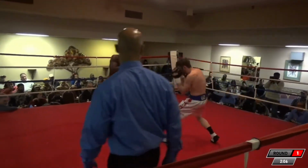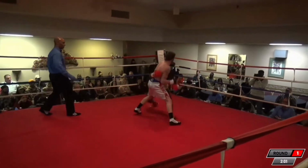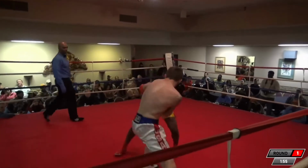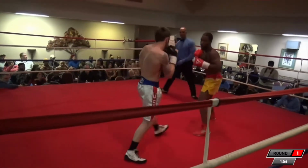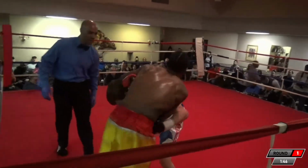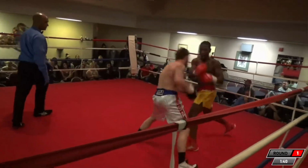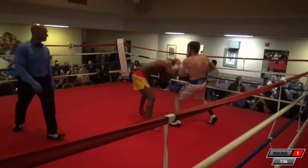He's got a lot of fights. Oh, nice right hand by Jordan. Coach is really strong with their calls from the corner tonight. Good, strong instruction coming from both corners. Another good right hand by Jordan.